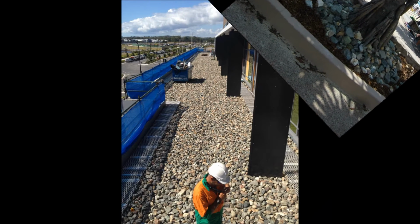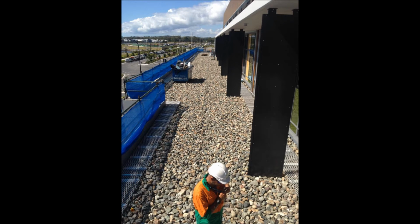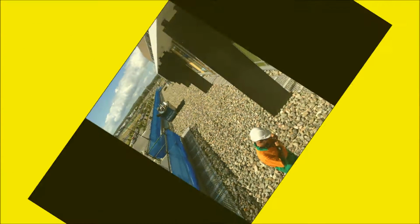And this is the latest one that's on the roof of the Sunshine Coast Hospital, a new hospital, multi-storey. There's some 5,000 face metres to be covered in this job, and this is the 75-100 in this particular photo.